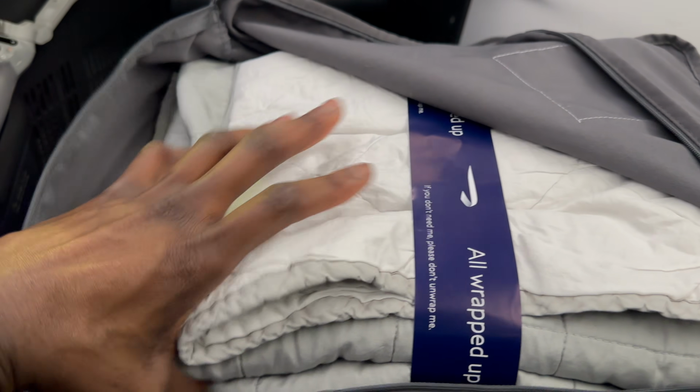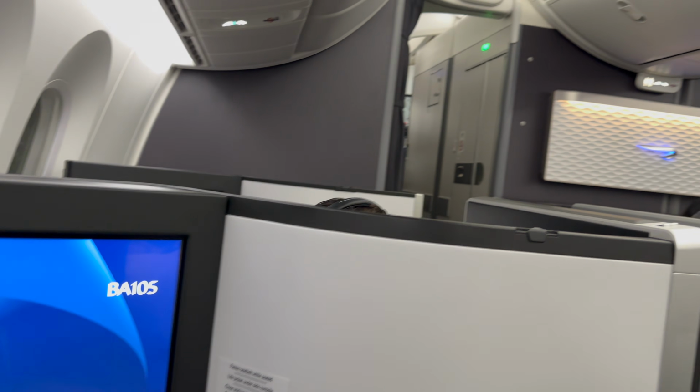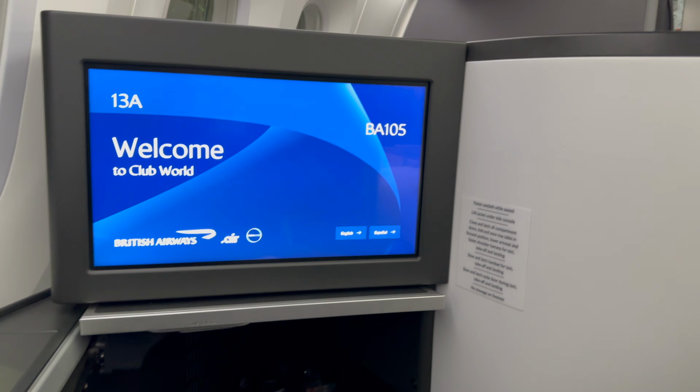And last but not least, the duvet set. I've seen in other reviews people say that BA sometimes have provided more padded or insulated duvet covers, but not on my flight. They were just the standard, as you will see later on in the video.